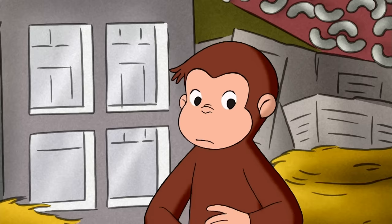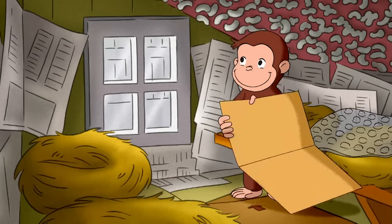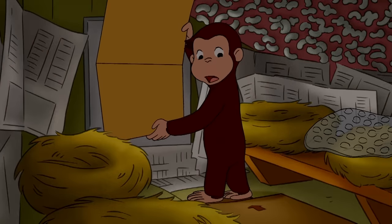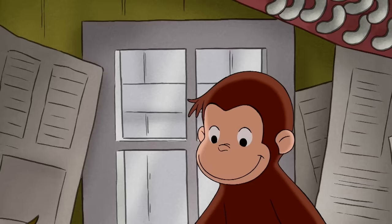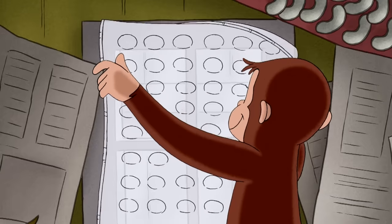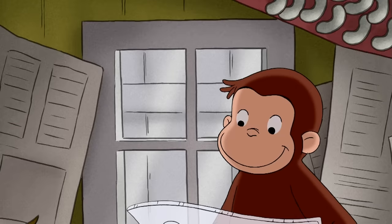Now, if he could just keep sound from coming in the window. But that made the coop look spooky. Maybe that bubble wrap was good for something after all.